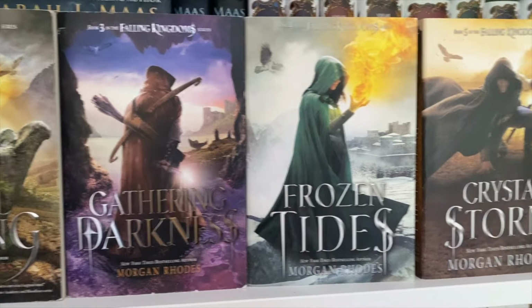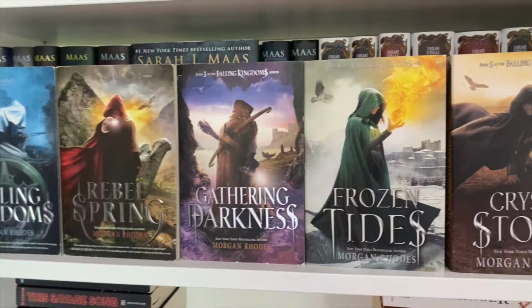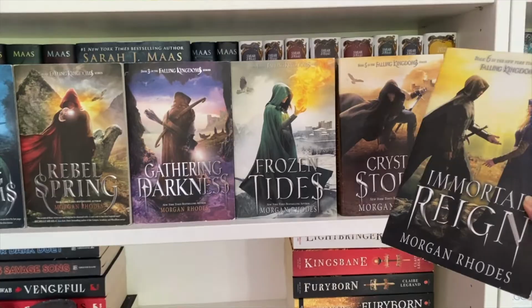And then the next stack is the Fallen Kingdom series, which is a really underrated fantasy series. I have the last book right here because I can't fit it on the shelf. I really enjoy these. I wouldn't say they made an overwhelmingly lasting impression on me, but I love these covers, and especially this one. This is my favorite cover to exist in fantasy, and this one's prettier too, but definitely a very solid multi-POV fantasy, so I would recommend it, especially if you enjoy Throne of Glass.